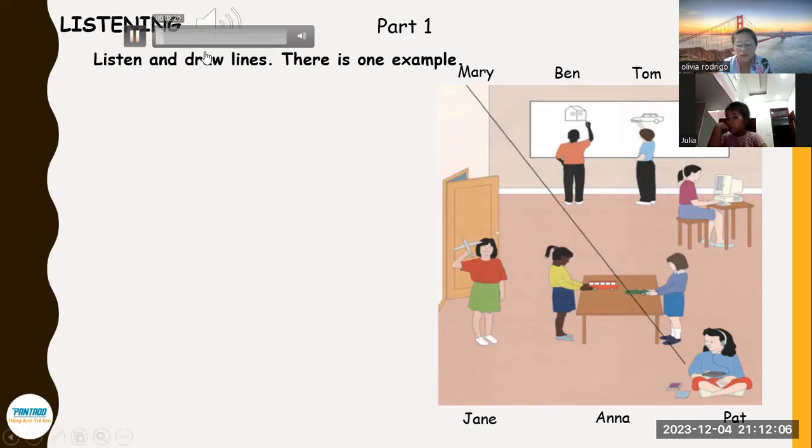Hello, is Mary here? Yes, she's listening to a CD. Is she wearing a red skirt? Yes, that's Mary. She loves music. Can you see the line? This is an example. Now you listen and draw lines.